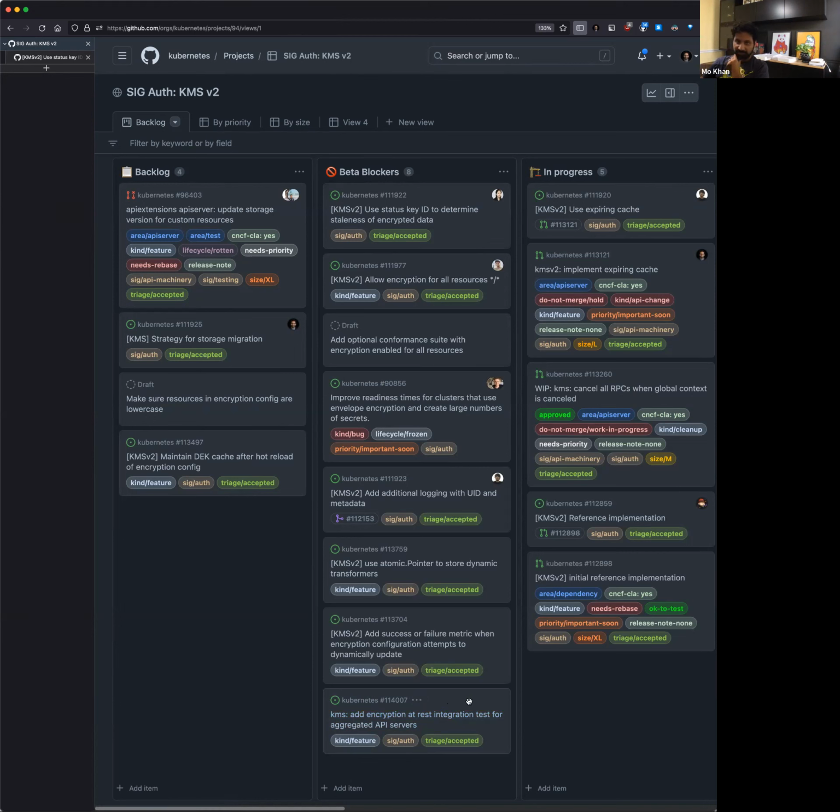What do folks have thoughts? Yeah, I mean, if it's for entire encryption at rest, I think it doesn't have to be a blocker for this one. I was thinking if we were starting off with just KMS v2, maybe we can have it as a beta blocker just so that we can include this in our test plan for the KEP.